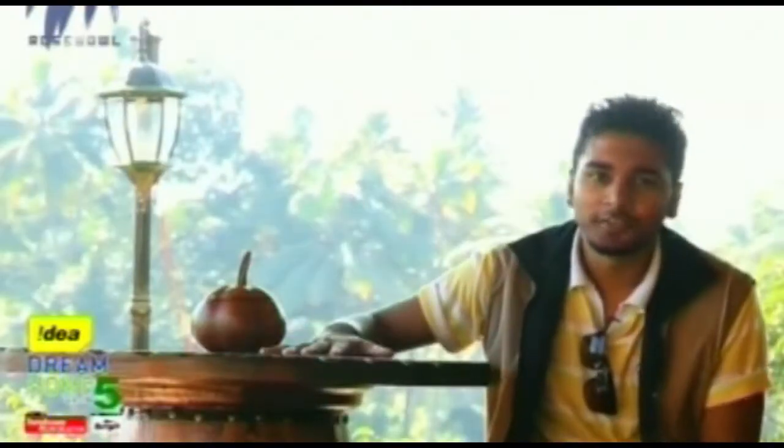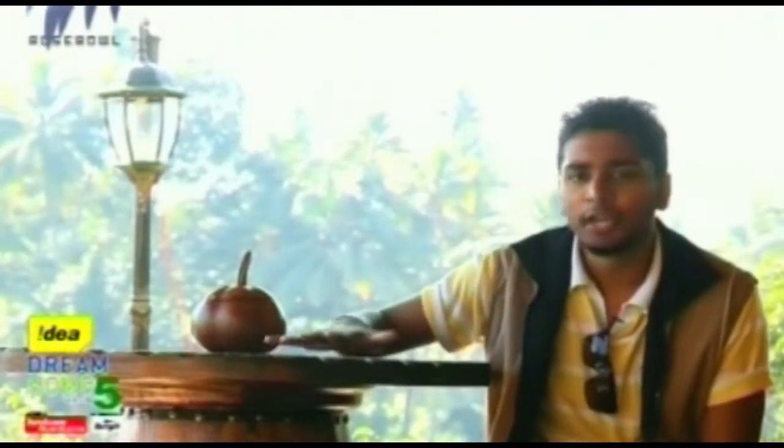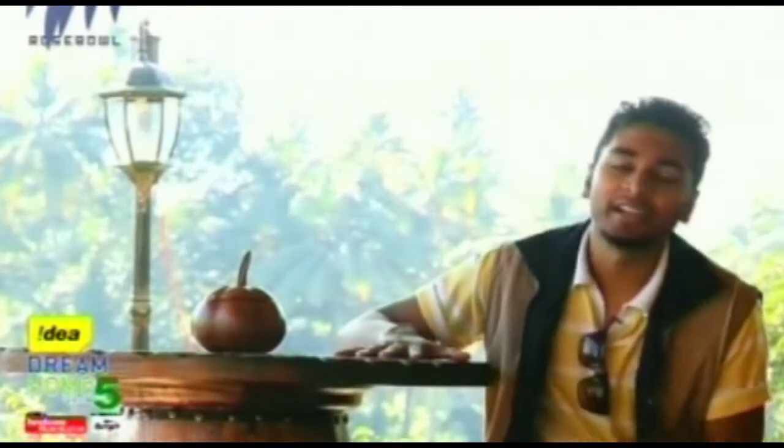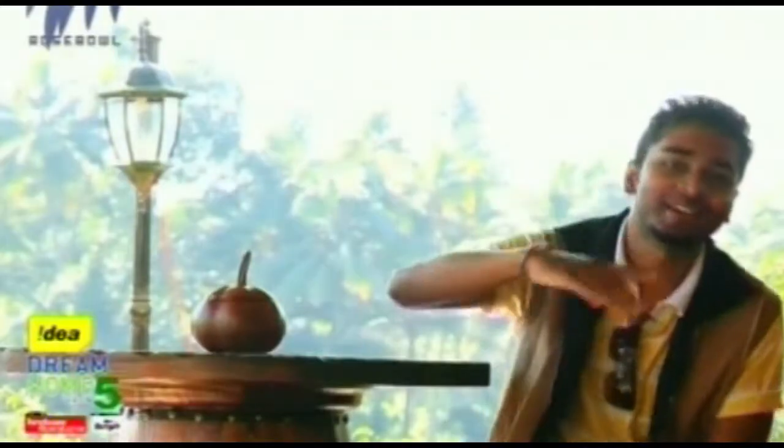I like the look of the furniture. They specially customized this to give it an antique look. Even the lights have an antique appeal attached to it. I'm really excited to check the interiors now. Let's go in.